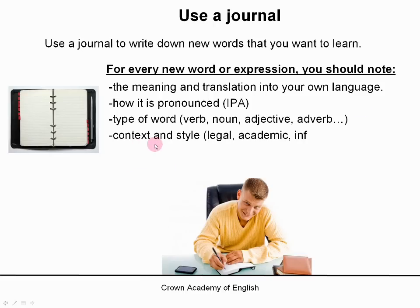Very important is the context and style. Is it a legal word, academic? And very, very important, if it is informal or formal, then you must note it. For example, in British English, one meaning of the word cheers is thank you. So if I say cheers to someone, it means thank you. But it is very informal.